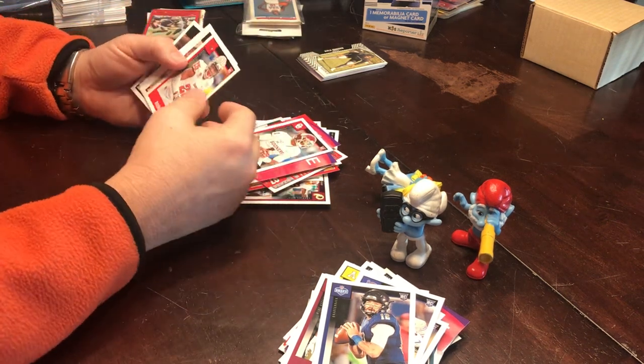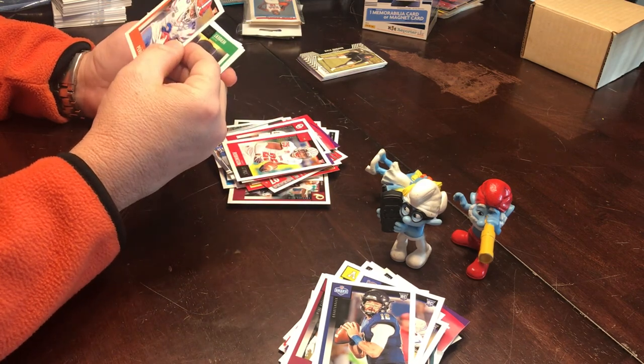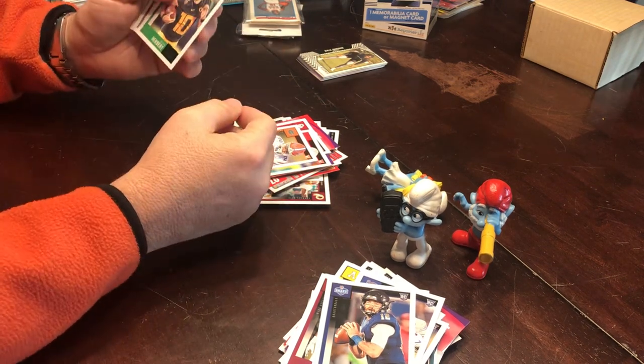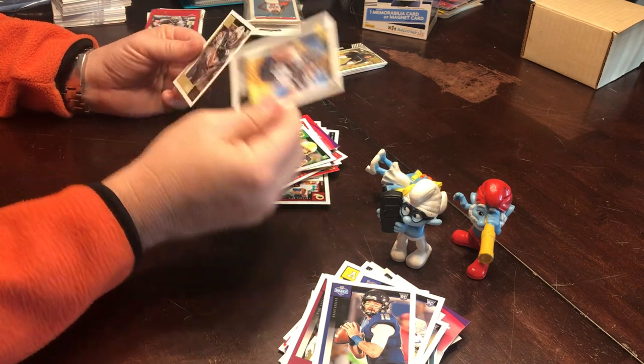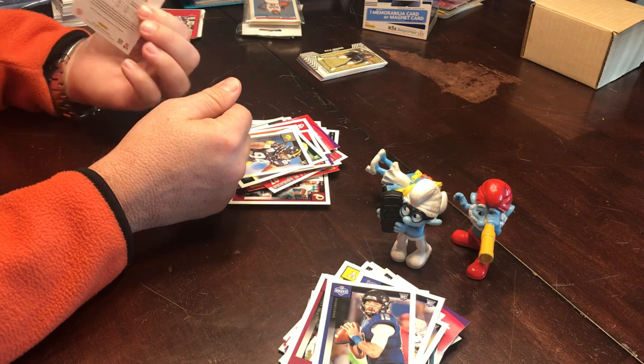Let's see. We got James Robinson, rookie card. He's played really well in his season. Michael Pittman. Yeah. Oh, there's your boy. Justin Herbert. With his rookie card. A.J. Epenesa. And Gabriel Davis. So pretty cool.